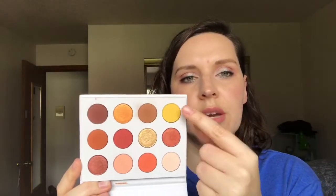But realistically, I feel like a general person isn't really using up all of their eyeshadows, especially when you get one that has a little bit wilder colors in here. But it's so good. It has a lot of mattes, but then it does have these pops of shimmer. They're just really, really good shadows, and I do think that this palette is super cute with the packaging.